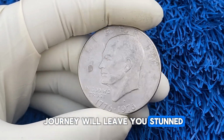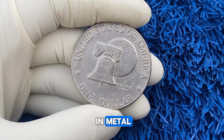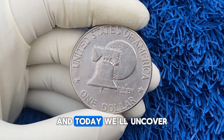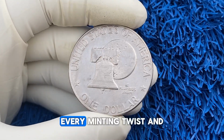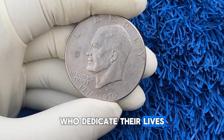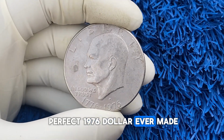leave you stunned. This isn't just about money, it's about history struck in metal, a piece of American spirit you can hold in your hand, and today we'll uncover it all from the roots to the rarest versions, every minting twist, and the treasure hunters who dedicate their lives to finding the most perfect 1976 dollar ever made.